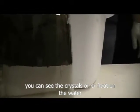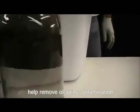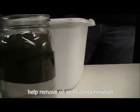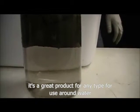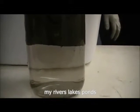As you can see, the CleanBoost Oil Absorbent will float on the water, help remove oil spills and contamination. It's a great product for any type of use around water, rivers, lakes, ponds.